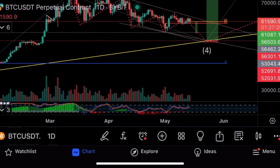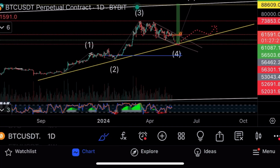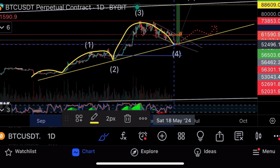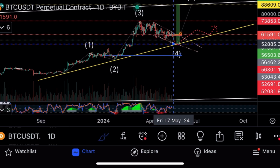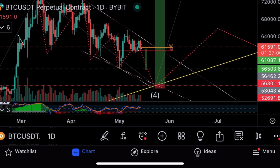Let's go close on to the daily. Yellow trend line seems to be the anchor that we've been on all year since September of last year. Bitcoin 26,000, 45,000, 37,000. You can see it's traveling up this yellow trend line. So I do expect that trend to continue and for Bitcoin to come to that fourth trend.